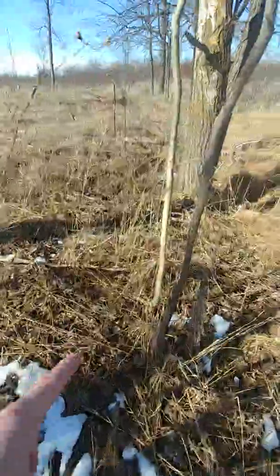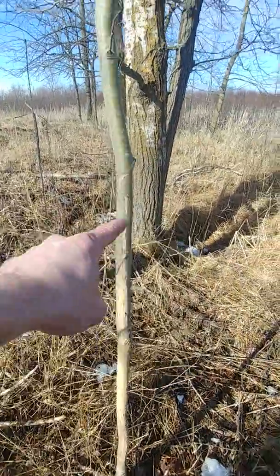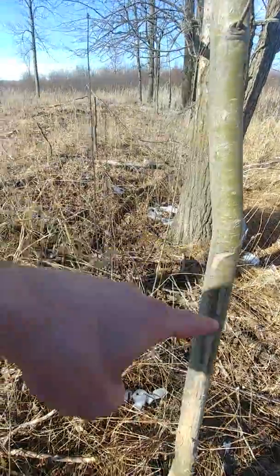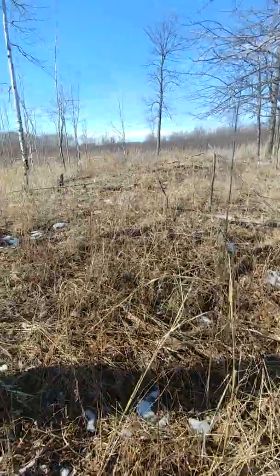Another rub, and this one he's hitting high. This is way above my waist right here, this mark. So I mean, he's rubbing pretty high on that tree.